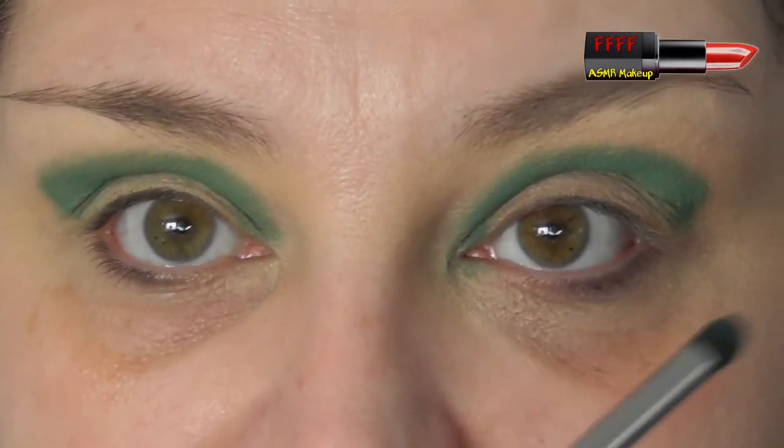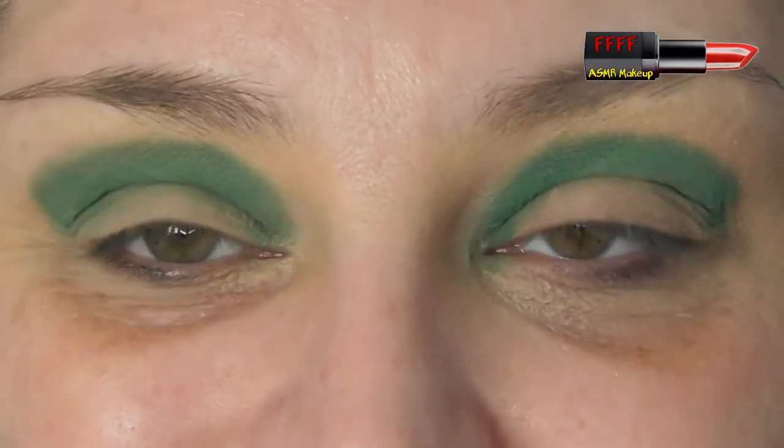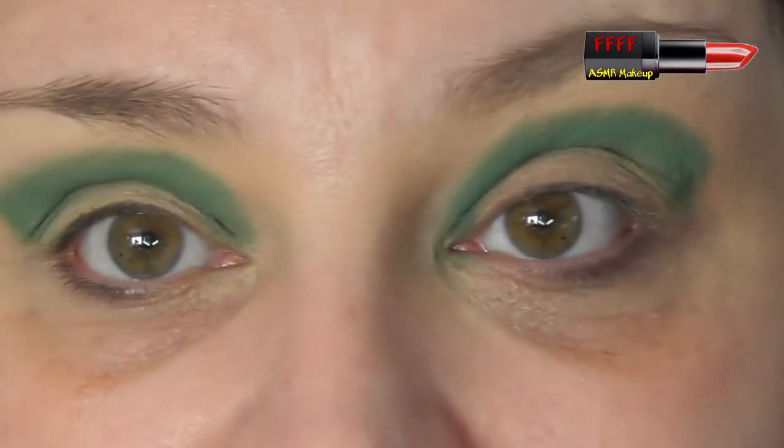Okay, I keep sitting back and checking the shapes of the same, because obviously your eyes are not the same shape unless you're James Charles and you Photoshop one over to here.